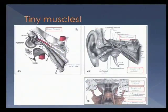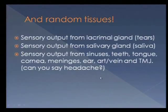But then there's these very tiny muscles, the tensor tympani, which has a lot to do with controlling the volume of your ear. And then a lot of interest in the levator palatini and other obscure muscles in the palate that are important for swallowing. And then a lot of random tissues. So you get sensory output to the brain from the tear gland, salivary.